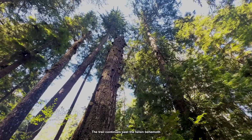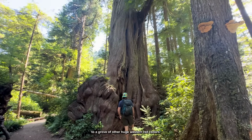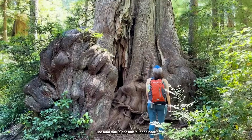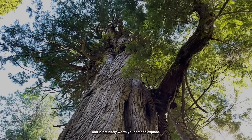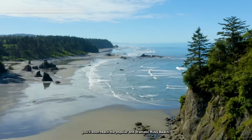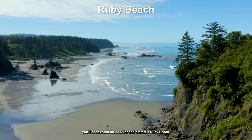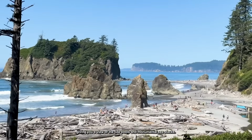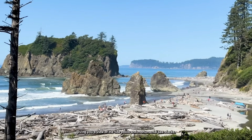The trail continues past the fallen behemoth to a grove of other huge western red cedars. The total trail is 1 mile out and back and is definitely worth your time to explore. Continuing on Highway 101, you'll soon reach the popular and dramatic Ruby Beach. There's a nice overlook near the parking lot, giving you a view of the tide pools and monumental sea stacks.